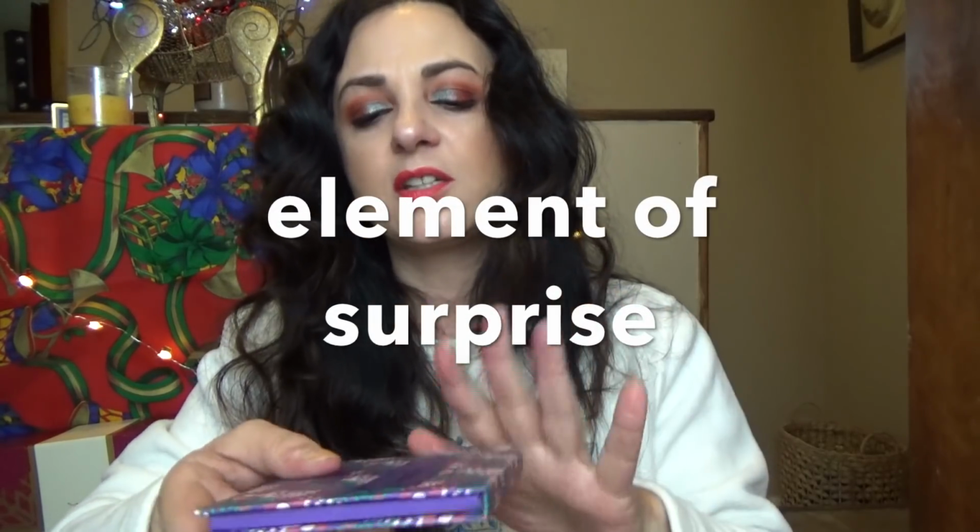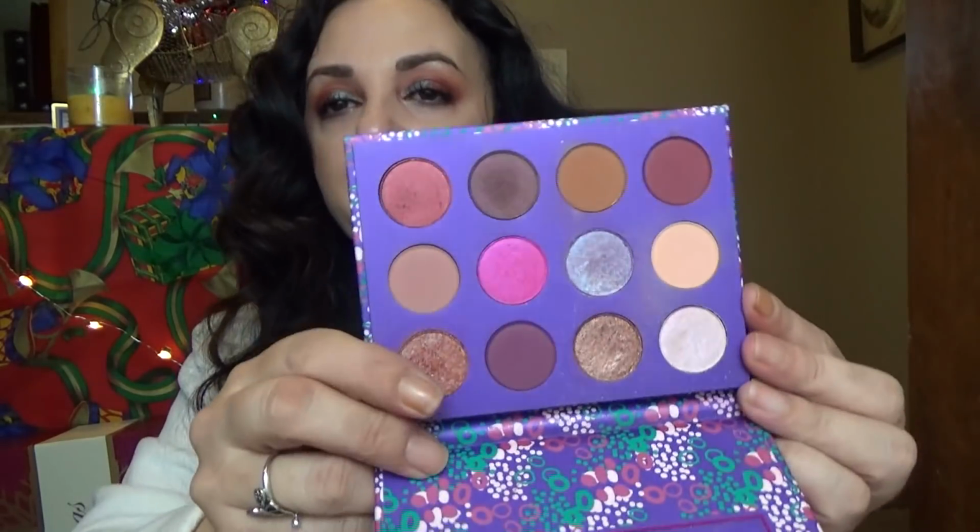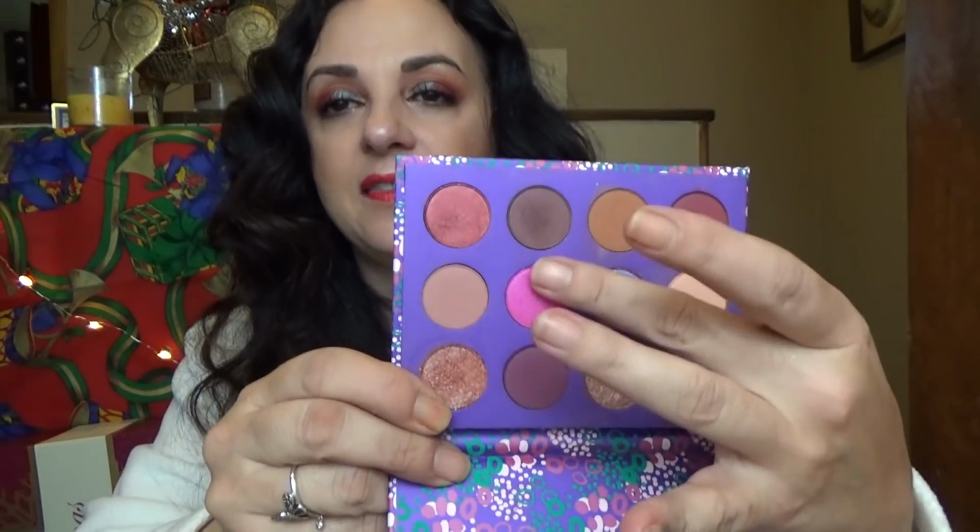Here's another ColourPop palette. I got this one, I think, in my Boxycharm. You had a choice. I think they were going to put in 5 different palettes, and I was so hoping that I wasn't going to get one that I already had, and I did not have this one. The coloring of this packaging is gorgeous. It is a really, really pretty color, and again, this whole theme of the pinks that was going on was very, very popular.